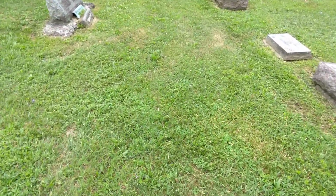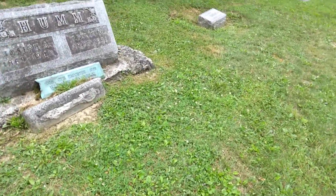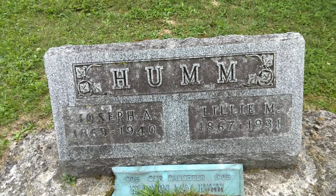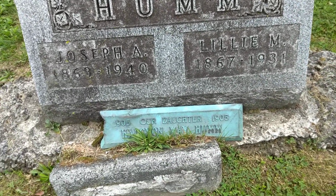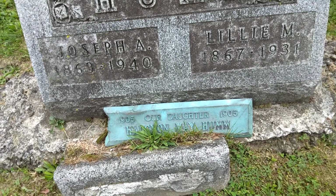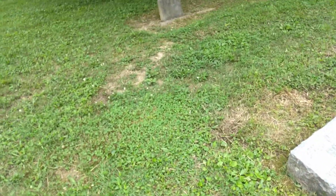Two little more rows, and we'll have this little garden done. Come on, we're ready to move to the other part. Then we got Lily, 1867 to 1931, and Joseph, 1869 to 1940. Then her daughter, I don't know her first name. Anyways, 1905 to 1905 on the young one. Rest in peace, little one.